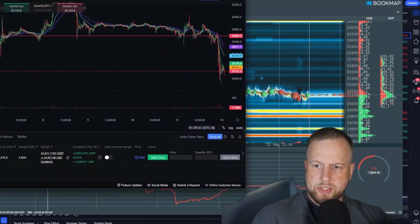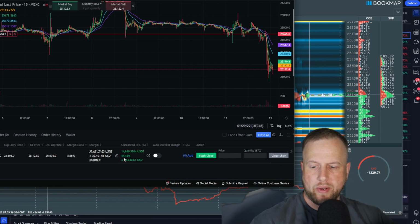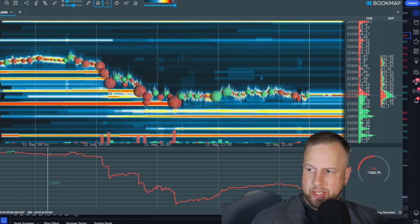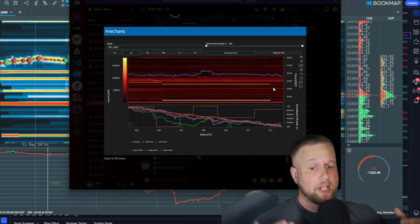And look, I mean, it started at about 25.7, right? There's my entry. Average entry price, 25,695. I'm up 44.43%, up about $15,000 on a Monday. You have got to pay attention to these liquidity levels. When you see them get pulled like this, that is these institutions setting up for a move.